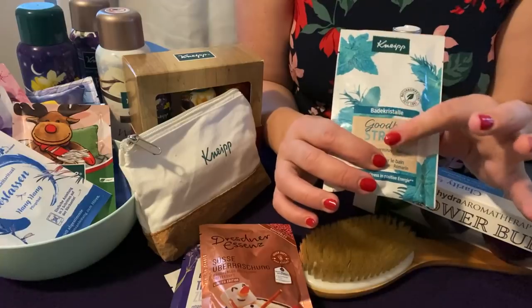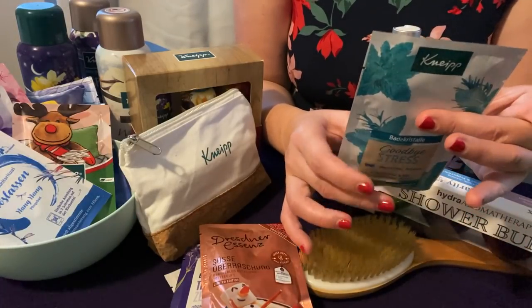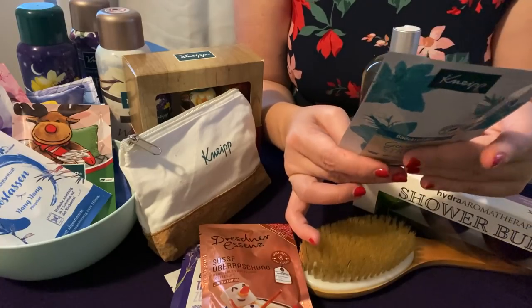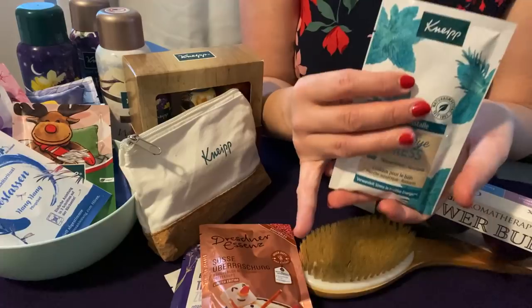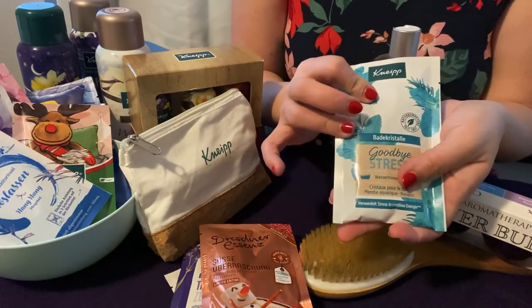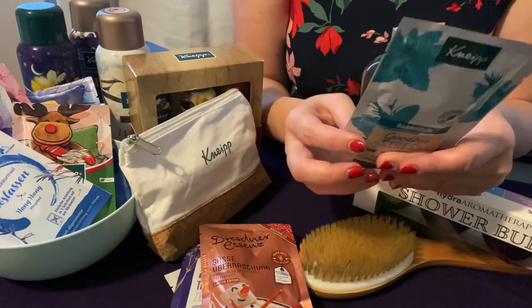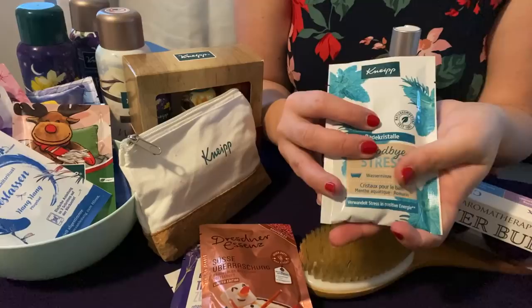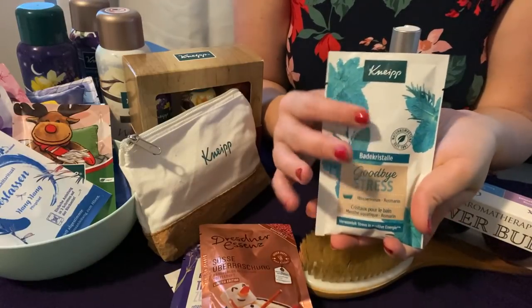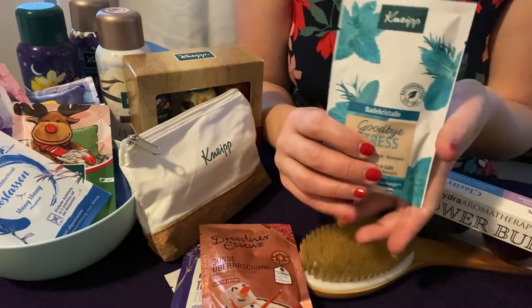And this is, like I said, German, and it's called Knife. You may find this outside of Germany as well. It's also vegan. This particular packet is 60 grams. And the scent that we're looking at today, the Goodbye Stress, is composed of mint and rosemary. You can see on the package we have some rosemary and some mint leaves.